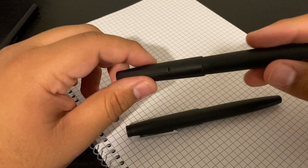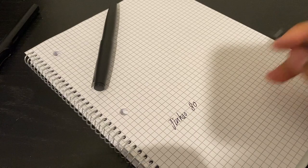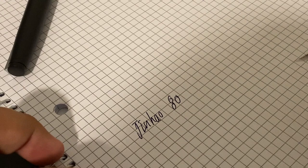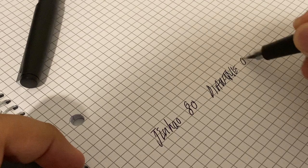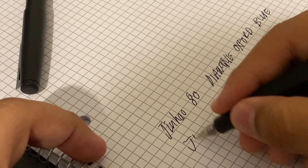So this one is the Jinhao 80. Sorry if you guys can't see that well. Let me see if I can zoom in a bit. Yeah, there you go. I think that works better. And this one has Diamine Oxford Blue. It's really hard to write because I can't hold the pen the normal way because there's a tripod leg in my way. So it works though, I guess, so it's fine.